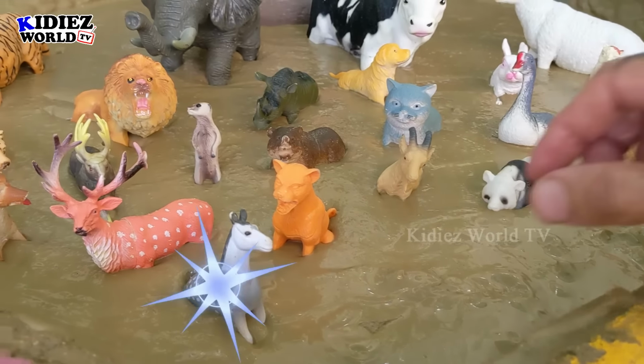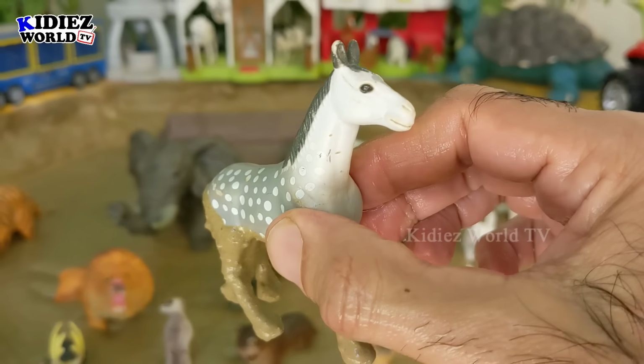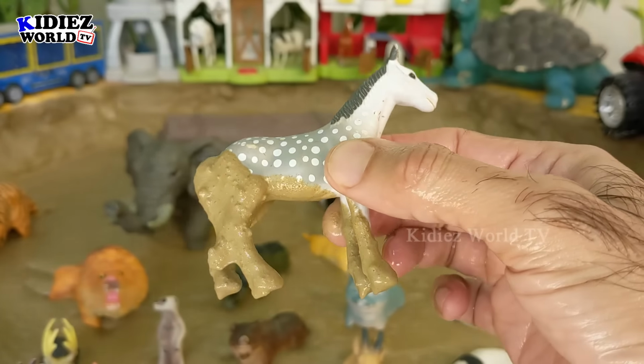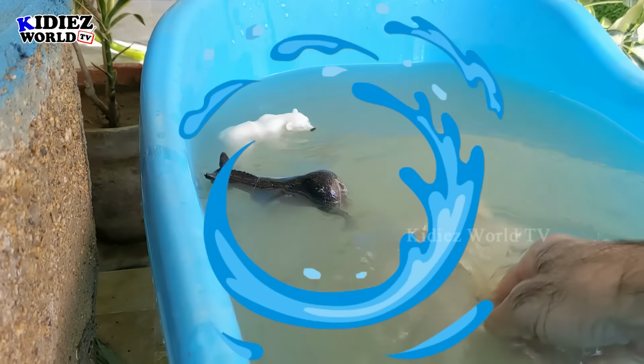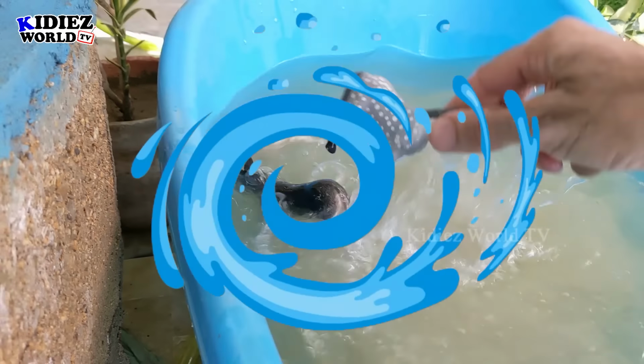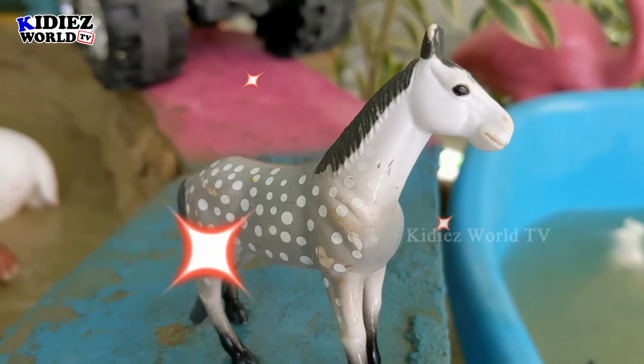The next one we have is horse, a very cute and big farm animal. Let's wash this horse, make him clean. Here we go, horse.